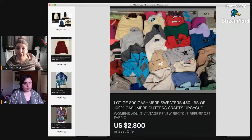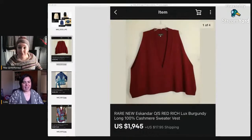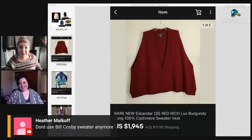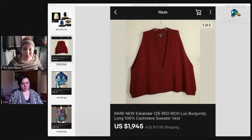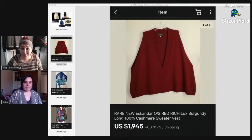Heather says, do not use Bill Cosby. So for the Coogee sweaters, Bill Cosby sweater was a common term before, but there's a bit of scandal related to Bill, so don't use that anymore.